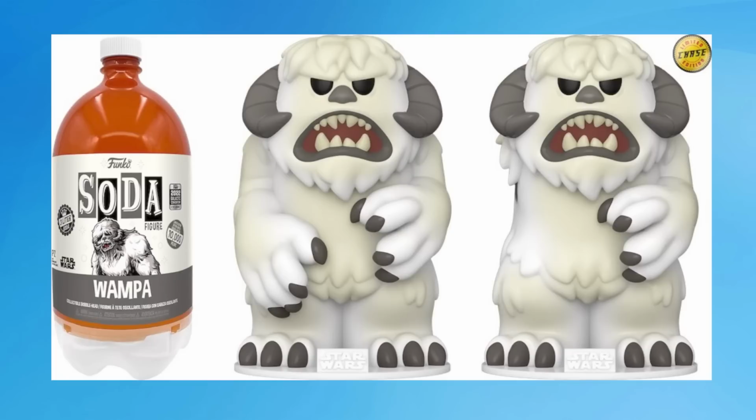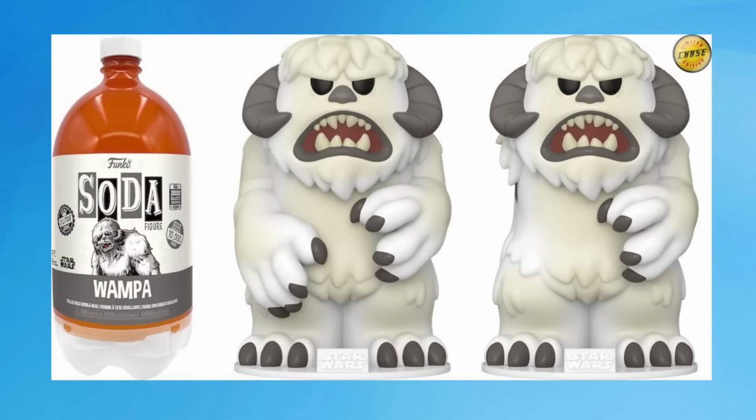Now next up, we did get a Star Wars soda here of Wampa. However, there is a twist. This is actually a Funko soda liter. Now if you didn't know, this is the next step of Funko innovation with the Funko sodas. Next we will have a 2 liter. Currently we have a 1 liter. So they're actually kind of following as it does go up. And realistically speaking, it's actually pretty genius, to be honest, because people are definitely going to be buying this, especially since it actually looks like a Funko soda.